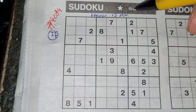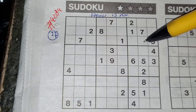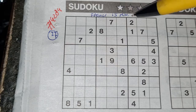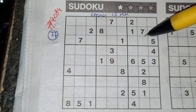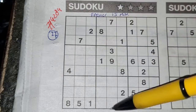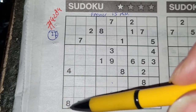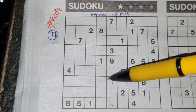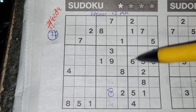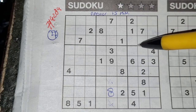Let me scan the puzzle. Let me start with the 8. Yes, the 8. 8 in this column, 8 in that column. So the column between the middle column, only 3 places left for the 8 should be here, here, or there. We see there an 8, no 8 there. Here, an 8, no 8 there. 8 should be there.